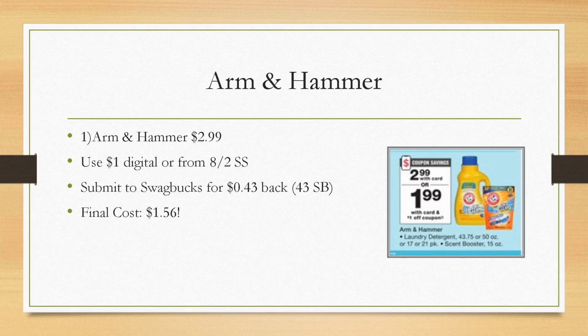So like I posted in my must-do CVS deals video, we are getting 4 inserts on Sunday. I highly recommend buying at least 1 newspaper, if not 2. But before you buy a newspaper, always make sure that you check inside the newspaper. Make sure you're getting all the inserts. I don't get Retail Me Not, and we're getting 2 Retail Me Not inserts.